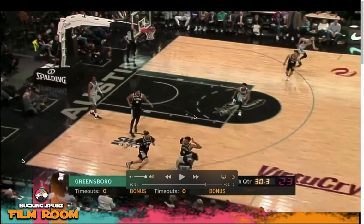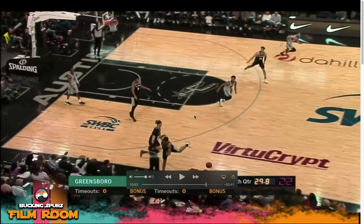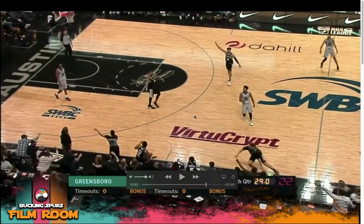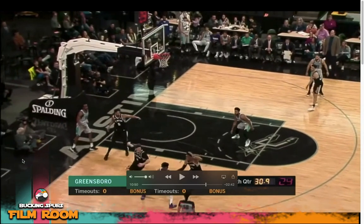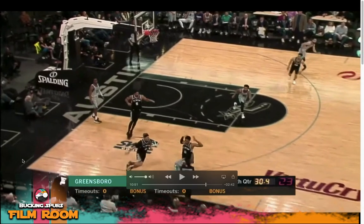We see right here, Keldon pushes off with his hip, forces him out of bounds, pushes him down, but that's not a foul. That's smart. That's a smart no call by the ref. I mean, if he's not whacking at his arms or whatever, it's not a reach. This guy with the ball has got to do a better job of maybe just being a little bit more under control. So Keldon Johnson takes advantage of that.